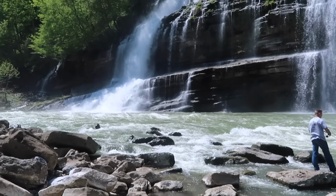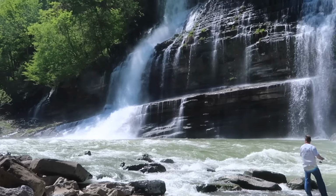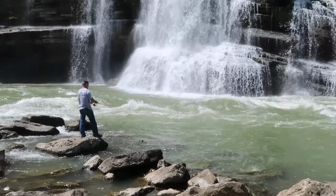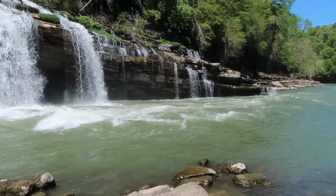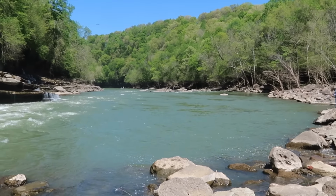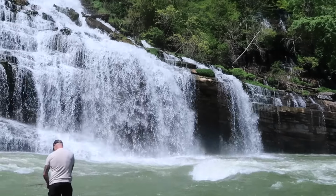We came down even closer. Look at the rapids in the water. Pretty crazy. Fishermen are right out here, right on the rocks. They said do not step on any rocks that look wet, that they are all very slick and slippery. As long as they look dry, it's okay.